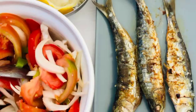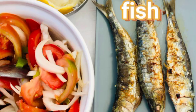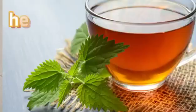Number 4, add fish to your diet. Studies have revealed that fish, which contains omega-3 fatty acids, can reduce the incidence of kidney disease or delay the progression of kidney disease. Number 5, try herbal tea.